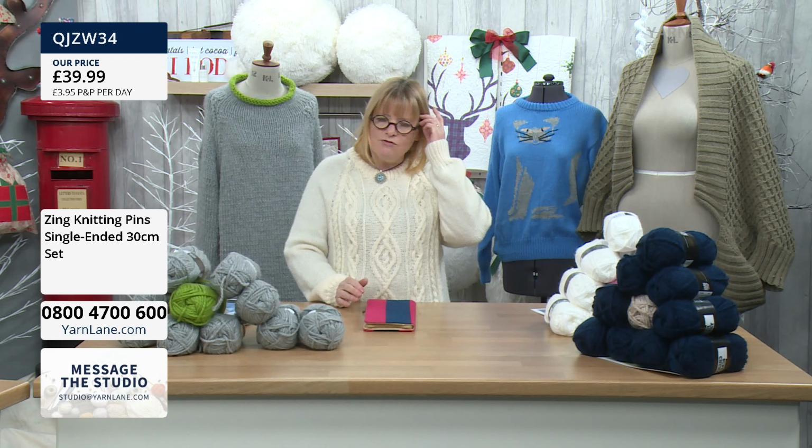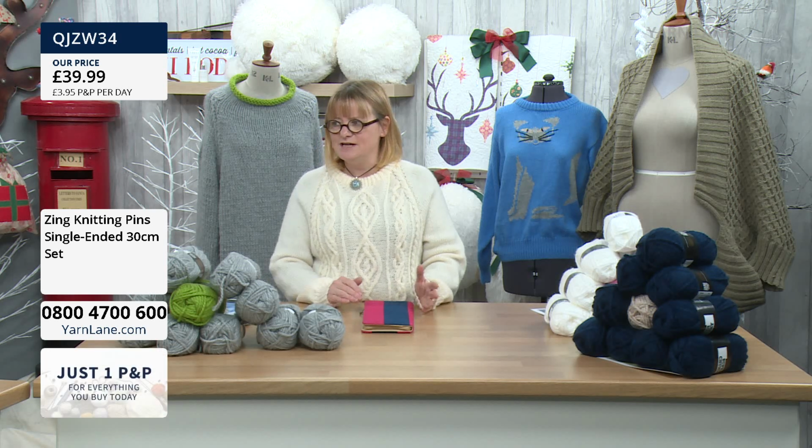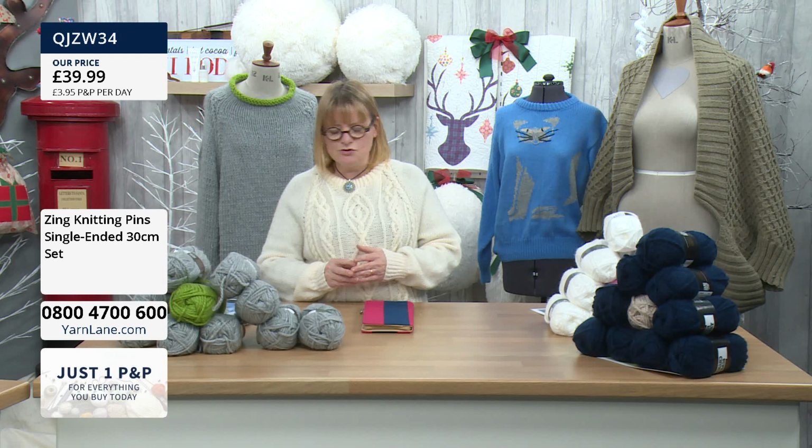So for the kits that we're selling you today, the kits don't come with knitting needles. And the reason for that is that I've spoken to lots of people about this, and a lot of people own a lot of different knitting needles and they don't always want to have the knitting needles in their kit. So we are selling the individual knitting needles or hooks or whatever it is you need for the kit separately, and you'll see those on the website.